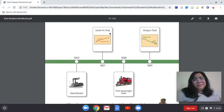As we discussed in the previous lesson, the Santa Fe Trail had people traveling from Missouri all the way to Santa Fe, New Mexico. Let's take a look at the next invention. 1830, the first passengers rode the train. So this made it easier for pioneers or people to travel from east to west.